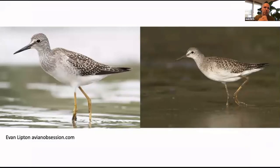Here's another view of that same bird on the right, with its muddy bill and legs. As that mud dries green, it makes the legs and bill a bit of a greenish color. And here's another juvenile lesser also photographed. These beautiful shots are from Evan. He kindly let me use these, and I've used a couple of others in this presentation.